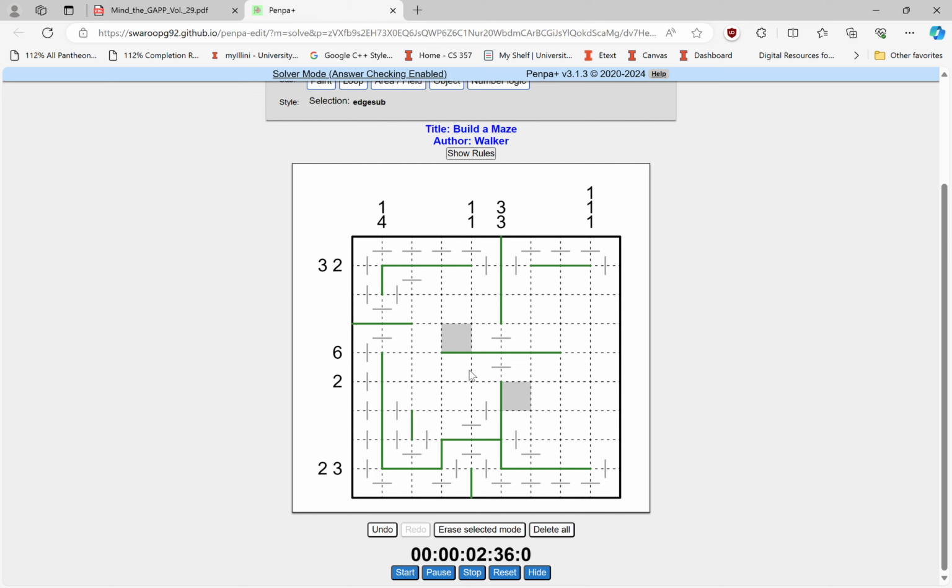And let's see, where else can I figure stuff out? Now we've hit a stumbling point. If I have a wall like this, I think that actually works completely fine, thinking about it, so I'm not going to break anything there. I can't have a wall here, right, because then I'm going to get a loop. So this one must not have a wall.